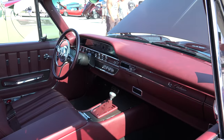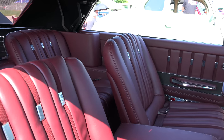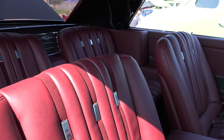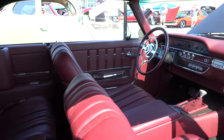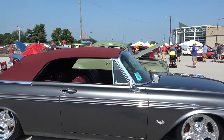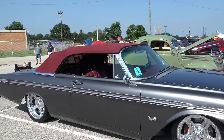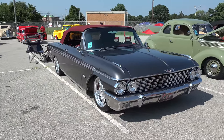The interior is a version of stock, with synthetic leather used throughout. But back in the day, that's what you may have ended up with. We get accustomed to seeing leather, but that's not always the choice. I dig that custom emblem, which would have been like the 427 emblem or something.